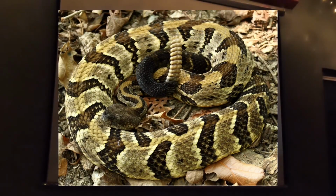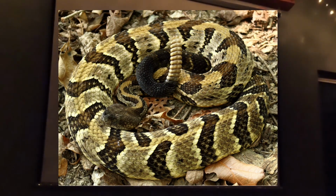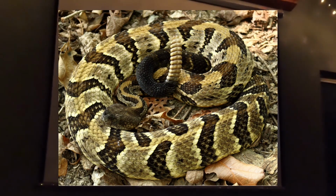Next slide, please. Another nice snake here, another nice size male. These snakes, unlike the copperhead, do not do well where there's a lot of human disturbance. Copperheads are much more forgiving in that regard. But these snakes, they like forested areas. They like to be left alone.